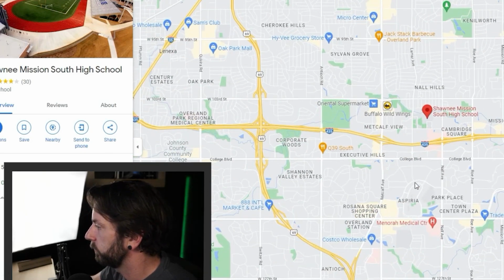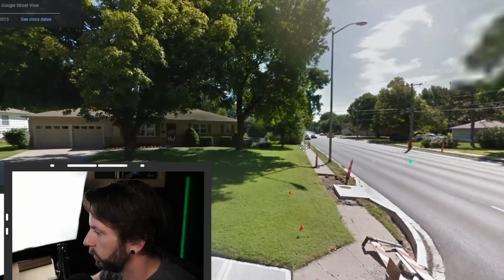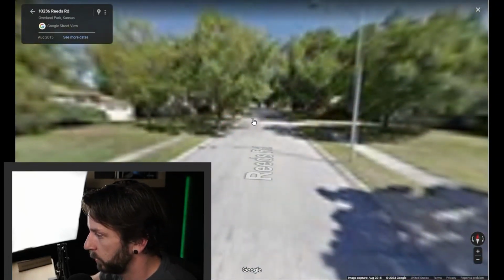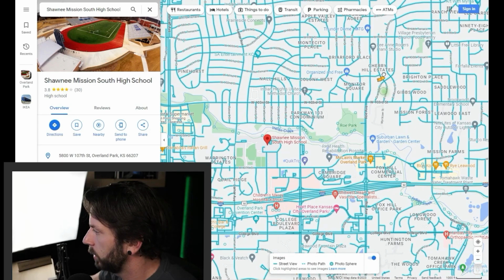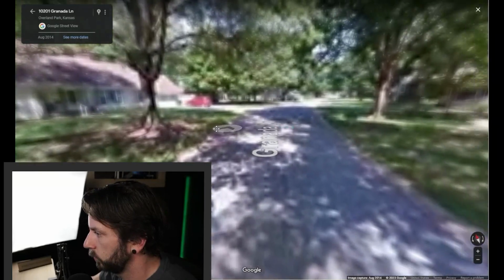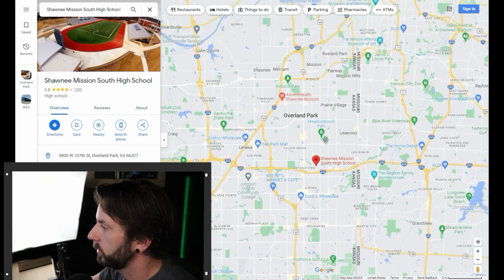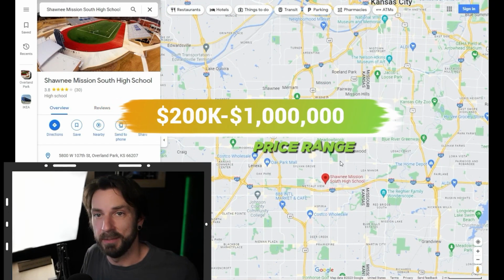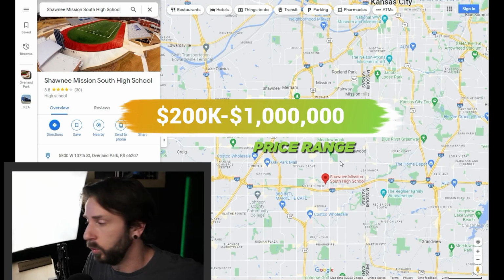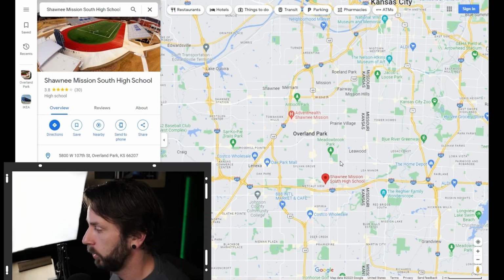So really, as you get further south and further east over here into Leawood, the homes get more expensive and a little bit bigger. You'll still find some smaller homes over here as well. But as you go down 103rd and get into Old Leawood, Mission Road, you're going to find some bigger homes out here as well. Now, this part of Overland Park, the price range for homes is going to be anywhere from $200,000 up to $1 million, but a lot of homes under the $500,000 price range. So, consider your budget when you're thinking about moving to Overland Park.